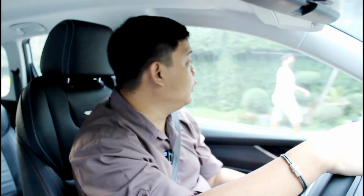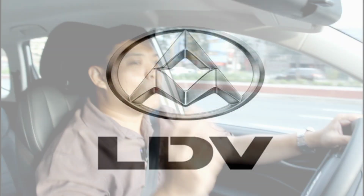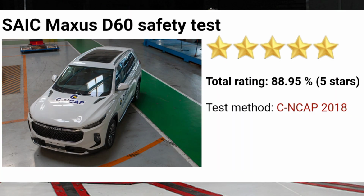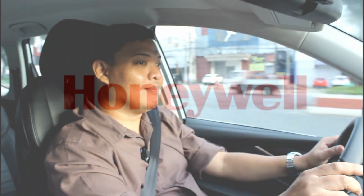Now, Maxus is a relatively new brand here in the Philippines. But in other countries, like Australia, it's known as LDV, and they've been around for quite a while. But since not everyone is familiar with the Maxus brand, it's time for a bit of trivia to get you better acquainted with the brand. So did you know that this received a 5-star C-NCAP rating, garnering a score of 88.9? Next, did you know that the turbo in this thing is made by Honeywell? And last, the AC is made by Sanden. So those are all familiar brands. And no wonder I feel so cool in this thing. Literally speaking, of course.